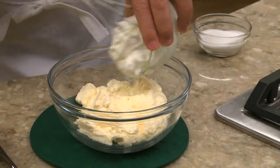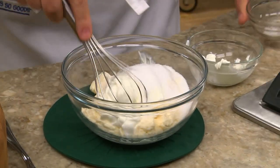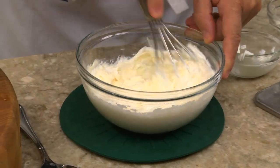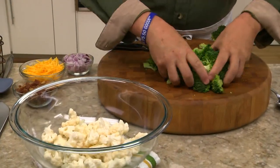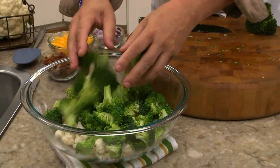The first thing we want to do is combine some mayo, sour cream, and a bit of sugar. After giving this a quick mix, we set it aside. Next, we cut some broccoli and cauliflower into florets. The key here is to make them all uniform in size.